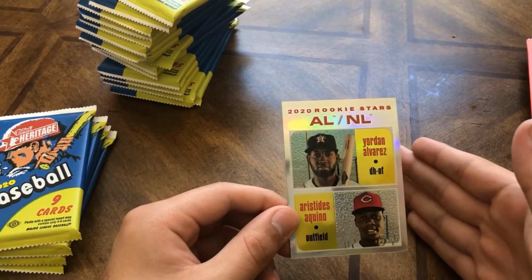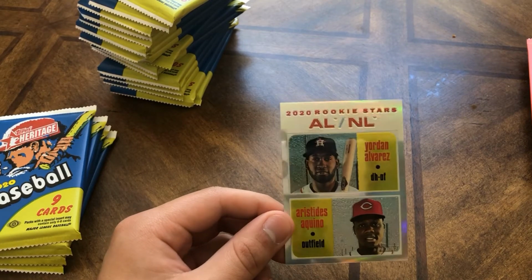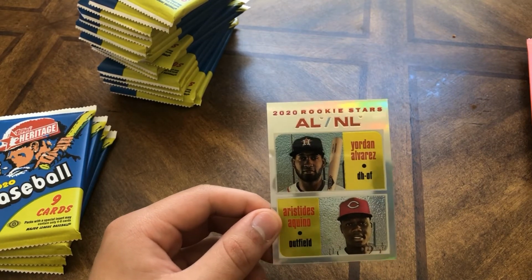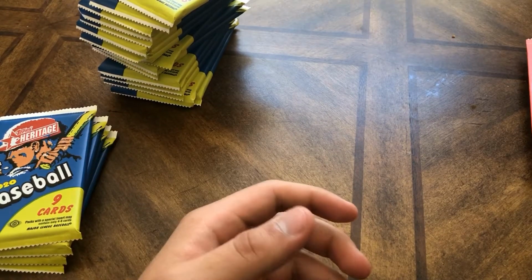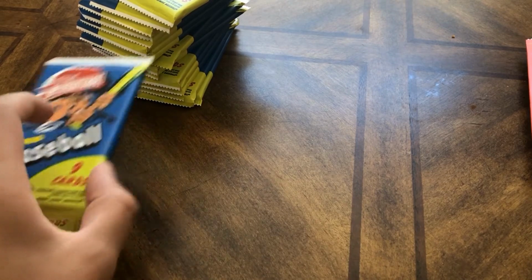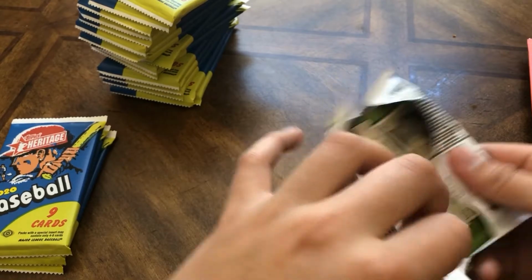Okay, so we're going to do that now. I'm going to message you guys after this. If you agree with that, then we're going to keep that in effect. We'll follow what we did in the video. But if you guys don't want to, we'll do whatever you want. So, we're looking for an Astros card or a Reds card.